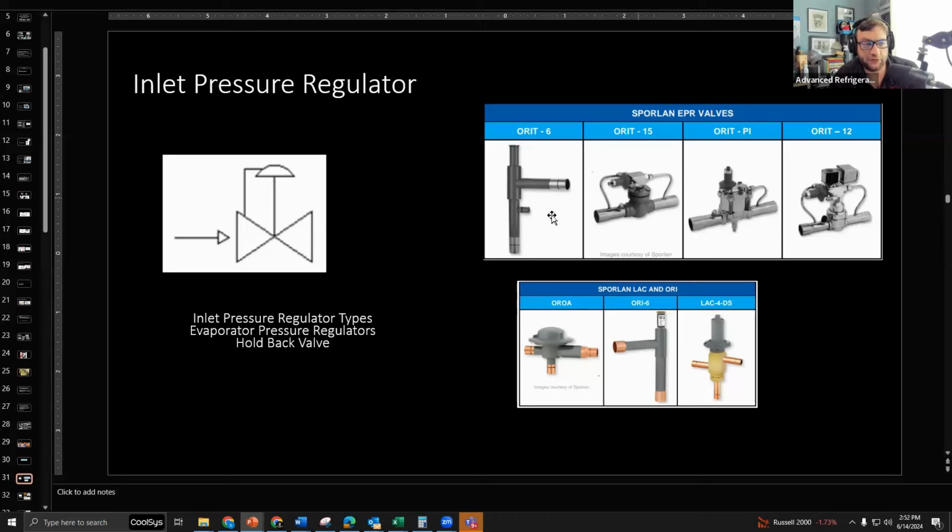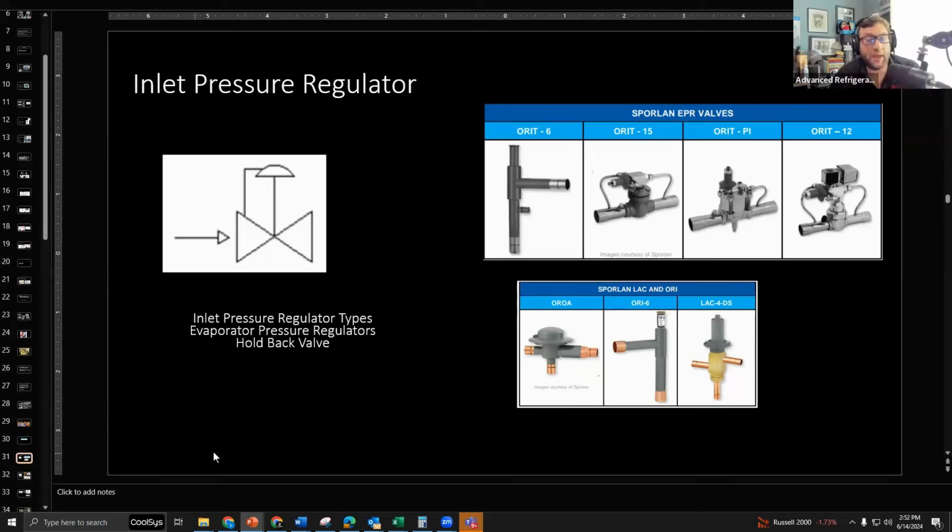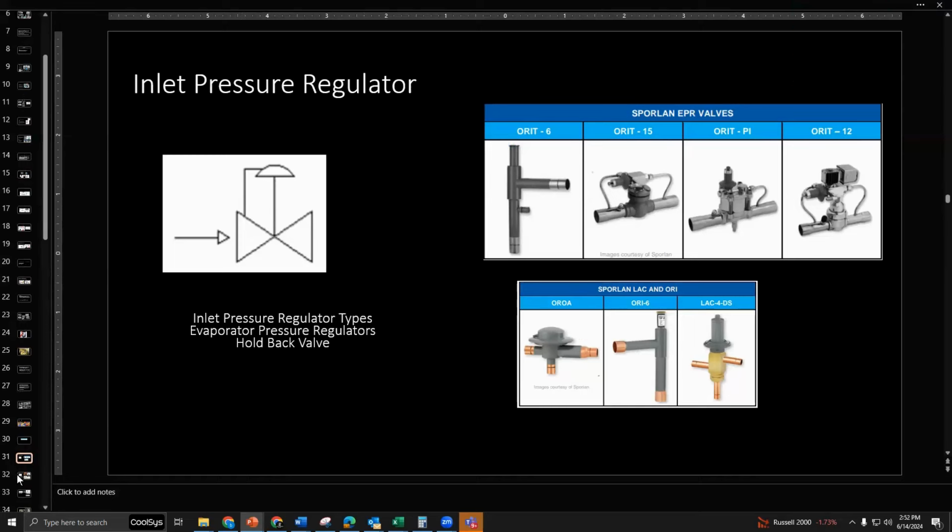You've probably seen a bunch of these different things. Commercial refrigeration, you'll see something like that. Sorry to interrupt. Holdback valves, is that the same as a holdout relay? No, holdback valve. That would be like a condenser flooding valve. Right. Okay, gotcha. Like to control head pressure on low ambient, right? Yeah. Thank you.